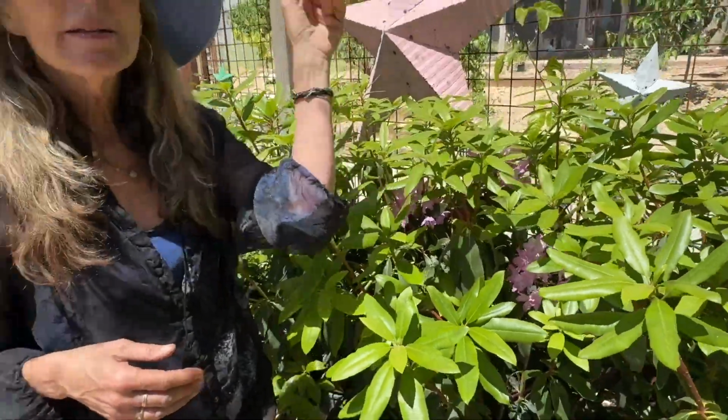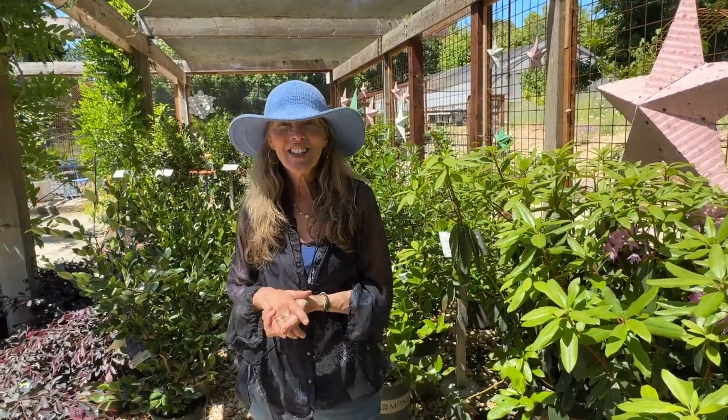Okay, so we have our foundation plants. Then what would you plant in addition to the foundation plants? Can we go see some of those? Let's go find out. All right.